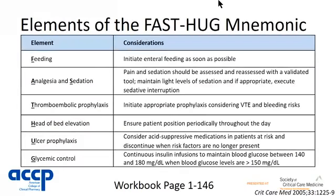Looking a little bit closer at what the mnemonic entails, first includes feeding, and that's important to initiate feeding as soon as possible, and certainly enteral over parenteral feeding. Providing appropriate analgesia and sedation, and using a validated tool while providing light levels of sedation, and executing a sedative interruption when appropriate. Also initiating appropriate prophylaxis for DVTs while weighing the risks of bleeding.